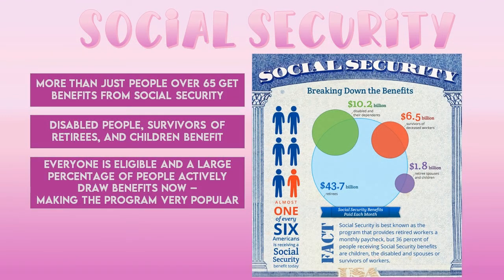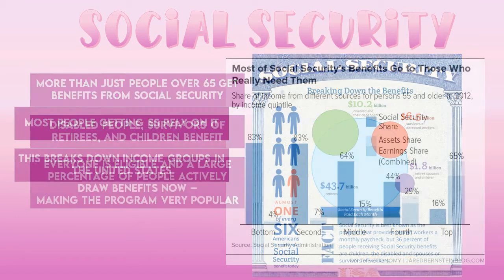So it's more than just old people that are on this. Most of this money goes to people that are just over 65, but it also covers disabled people. The big blue circle is the old people. The green circle represents disabled people. The red circle represents the people that are family survivors and all that. And there's the children's benefit as well. So everybody's eligible, and a large percentage of people actively draw benefits from this program now, and that's what makes it really popular. You have almost 1 out of every 6 Americans getting a Social Security benefit currently.